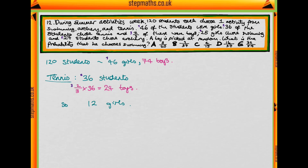So now let's consider swimming. Okay, well, we know that 25 girls do swimming. We're given that here. We've labelled it with a little 4. And so we know that 9 girls did archery, because we have 46 girls overall, and 25 do swimming, 12 do tennis, they all must do something. So 46 minus the 25 minus the 12 gives us 9 girls who did archery.